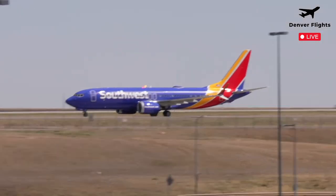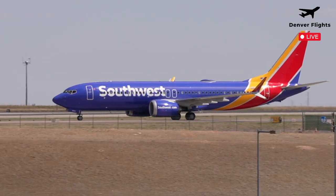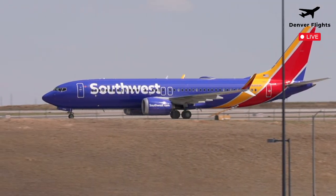Sorry about that, guys. We are live on the ground here at Denver. Anything could happen. Let's take a look at the Southwest here. Beautiful lighting here. That's the one we just saw butter here. 22 knot gusts.